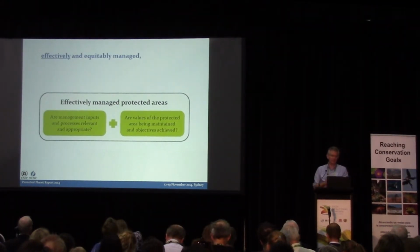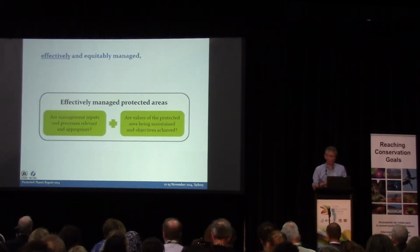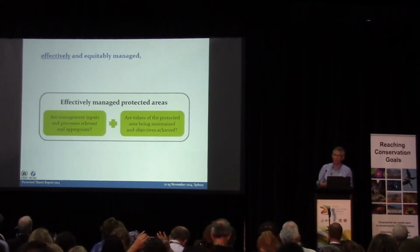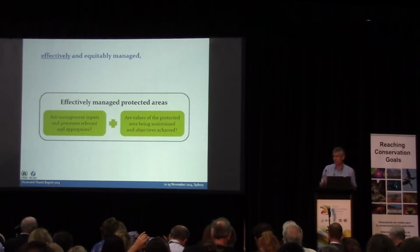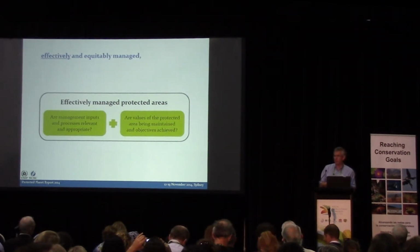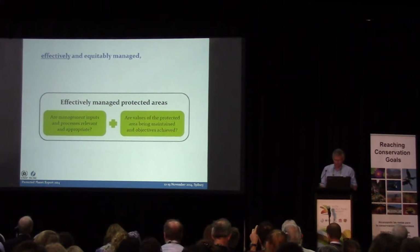Moving on to a consideration of whether these areas are effectively and equitably managed, particularly in this case effectively. Generally speaking, we all tend to look at the management inputs, how much is spent per square kilometre, how many staff per square kilometre, those kinds of metrics. It doesn't actually tell us whether the biodiversity values that we're trying to protect are in fact being maintained. Mostly that data is absent. So it's very, very difficult to get good statistics here.